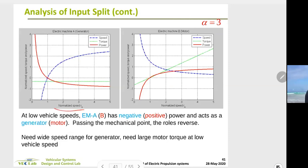So normalized speed, think of it as divided by the mechanical points. So we divide by the mechanical points, so 1 is always the mechanical point. Meaning that omega A and power will become 0 at this point, right?